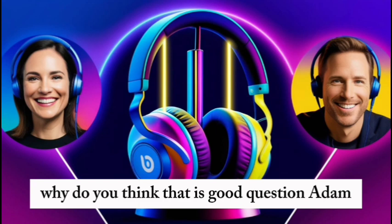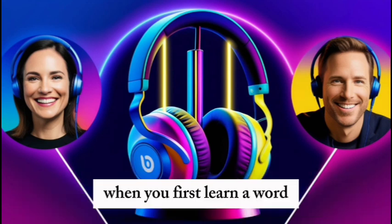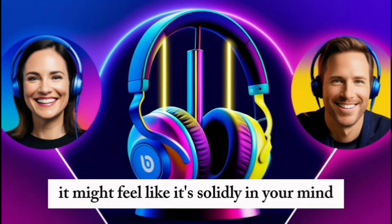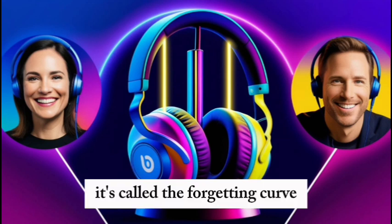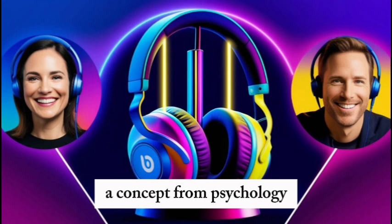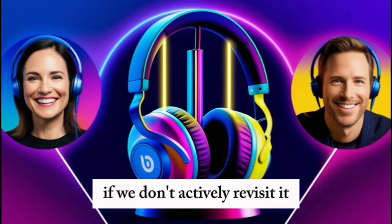Good question, Adam. I think many people underestimate how memory works. When you first learn a word, it might feel like it's solidly in your mind, but without regular review, that memory fades quickly. It's called the forgetting curve, a concept from psychology that shows how we forget information over time if we don't actively revisit it.